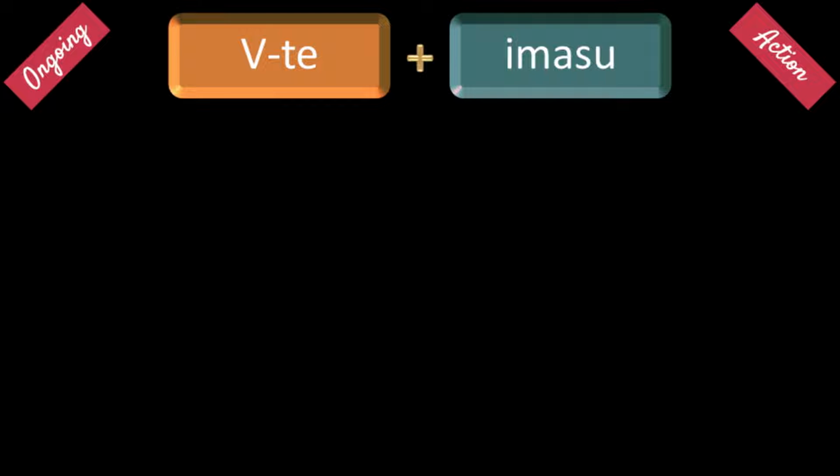First, let us learn how to express ongoing actions. The sentence pattern ending with te imasu indicates that a certain action or motion is progressive and lasts for a certain time.